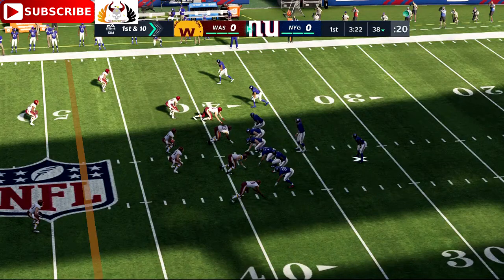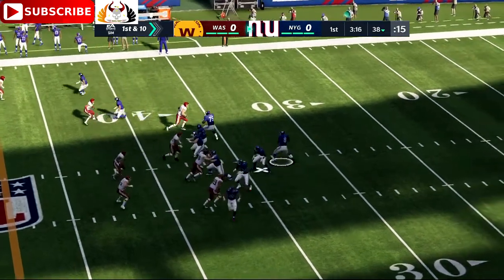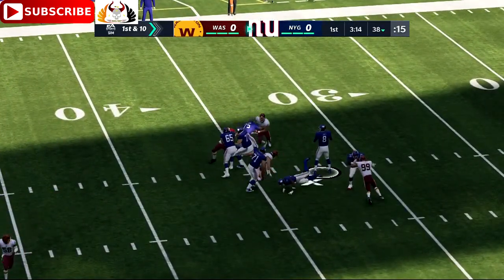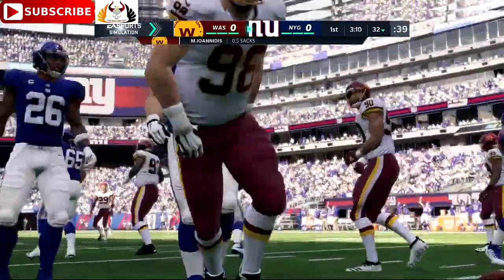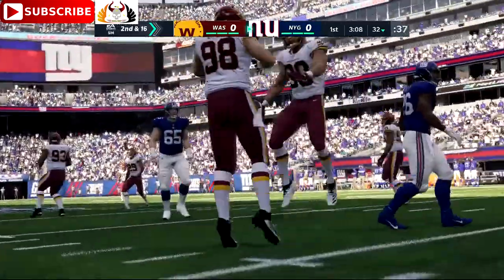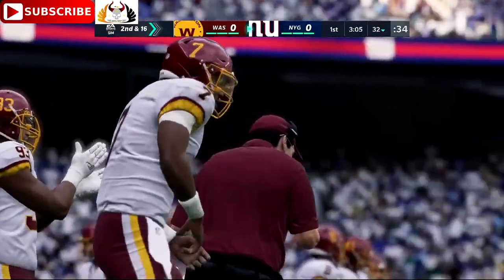So here's a 1st and 10 at the 38. From the gun, Jones. And the Washington pressure gets to him. He will go down. Matthew Ioannidis busting through to get him for a loss of 6.